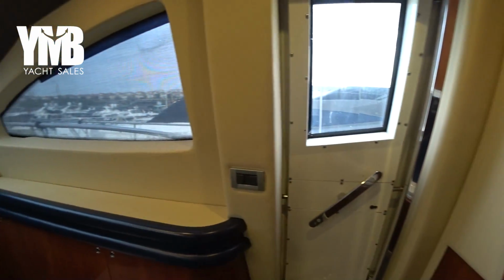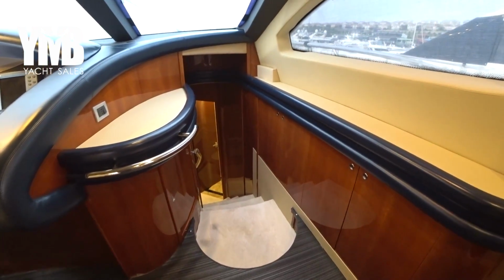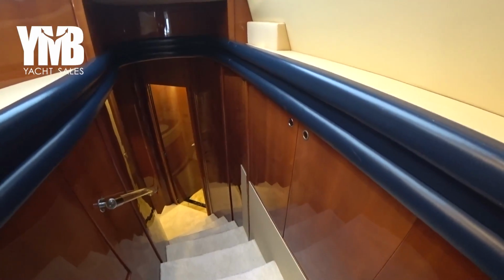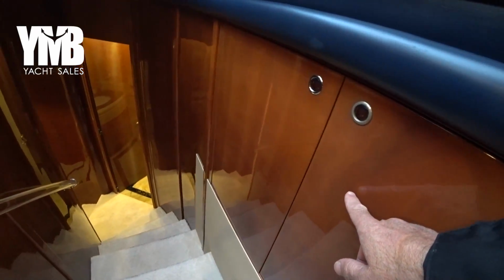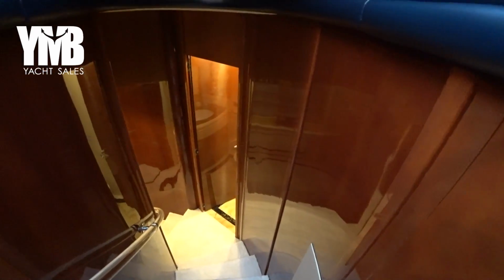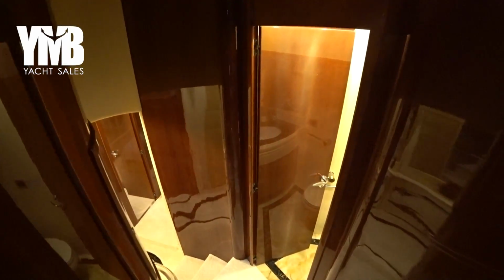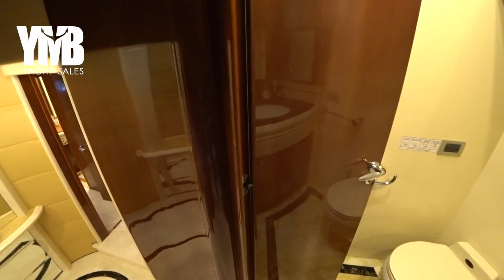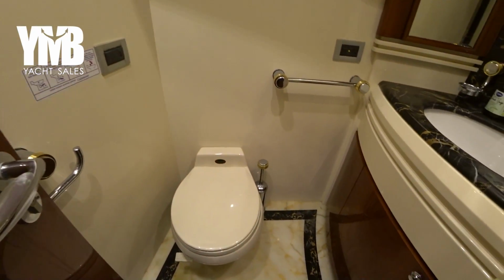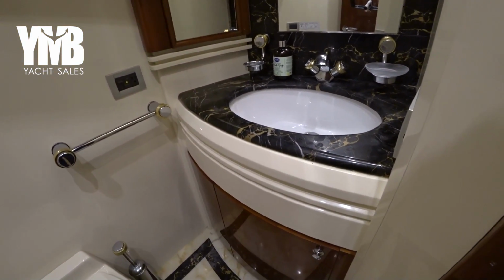And now we are heading down into the guest accommodation. That's the way. Now then again, I want to draw your attention to details. You can see how shiny and well kept all the interior wood is. It feels like new. There is no fading, no cracking. Very well kept. Now here there is a door and a small day head. Very clean, very aesthetic, furnished with marble.